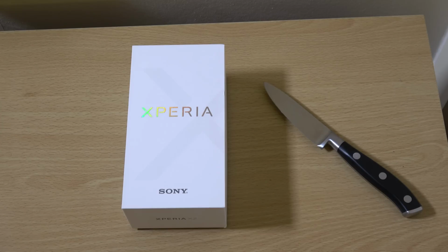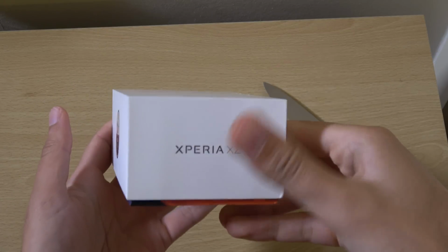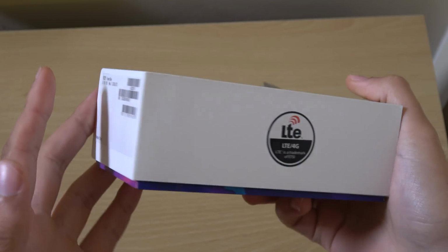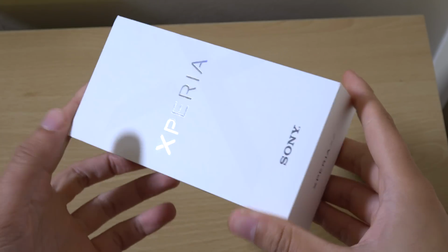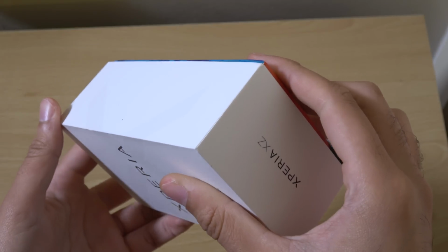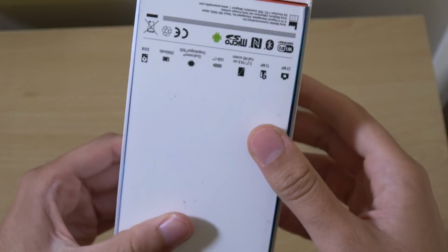Hey guys, so today we have a new Sony device. This is the Sony Xperia XZ phone, the highest end Sony for 2016. Wow, amazing. I can't believe it. It's on my table. Sony has obviously been quite weird this year in regards to its high-end phones. Well, this could be the high-end phone to end all the other phones.